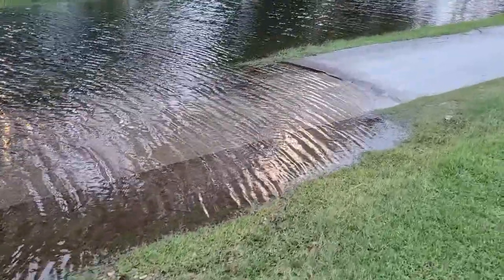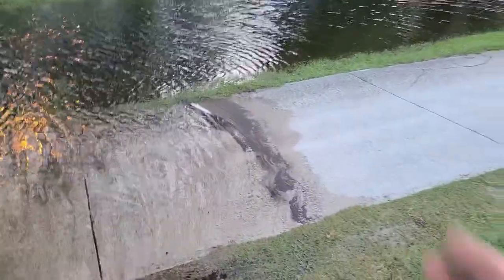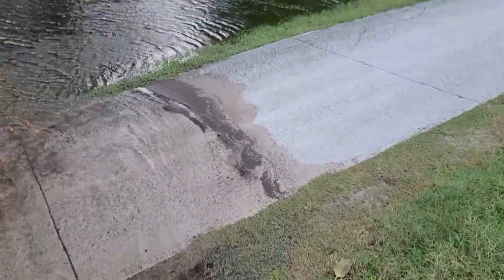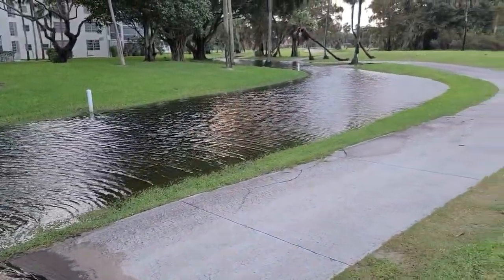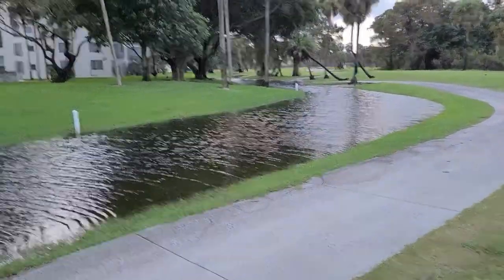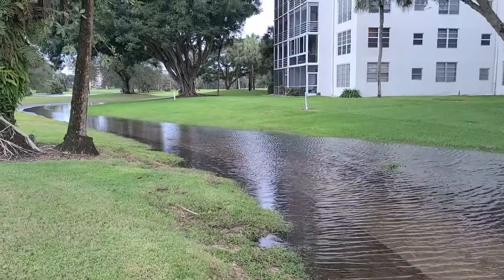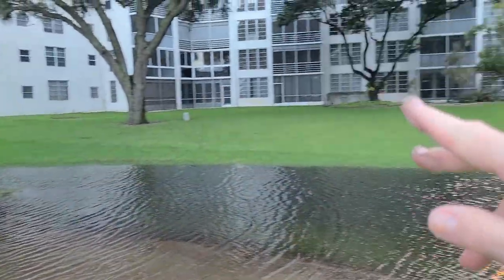Interesting. Look at this. This water just ends like this. It doesn't go any further. But it went really into that trap. That was a water trap. I guess it was done specifically to prevent water from coming closer to the building, right?